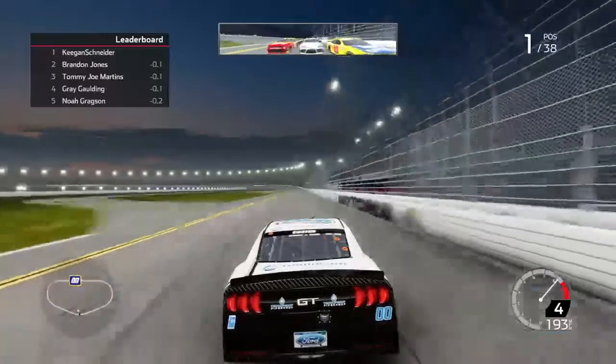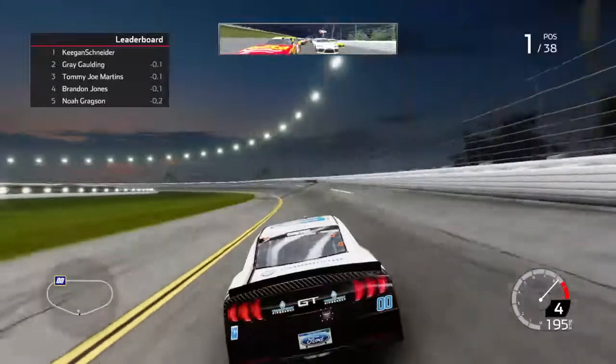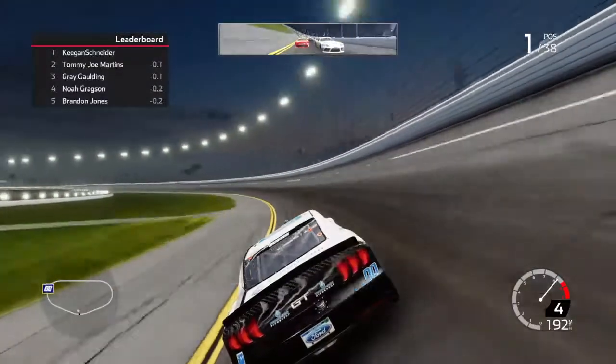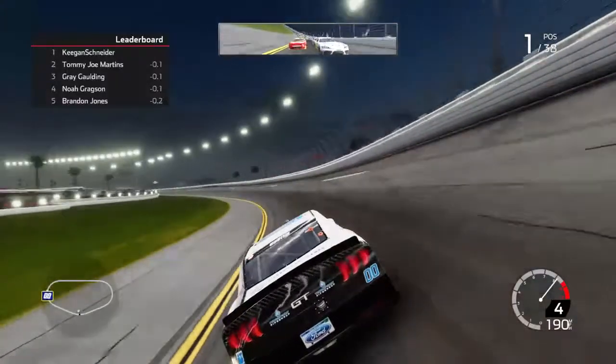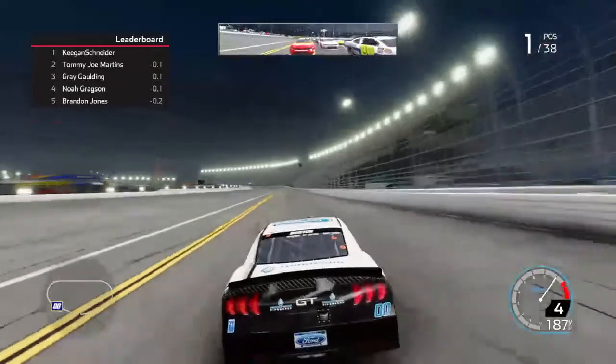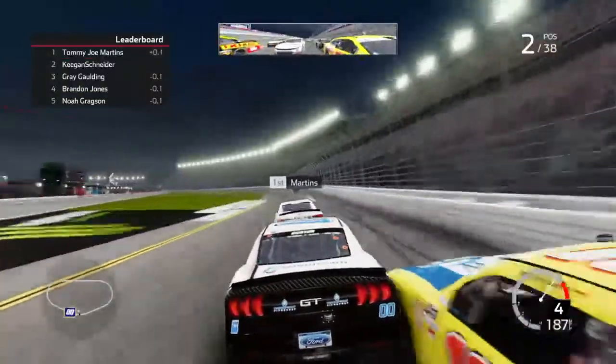Comes Brandon Jones back on the top again. I saw him coming though. 3 by 3 by 3 all the way through the field. Look at the middle line prevailing. Tommy Joe Martins, but he didn't transfer down to the bottom. And now here he comes. He holds it. There's contact. And we're stuck in the middle.